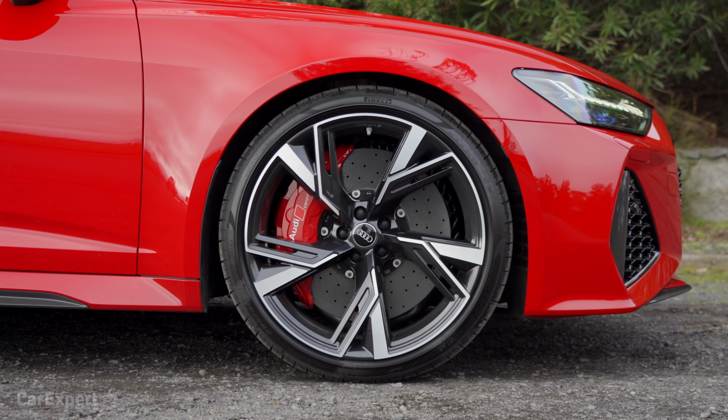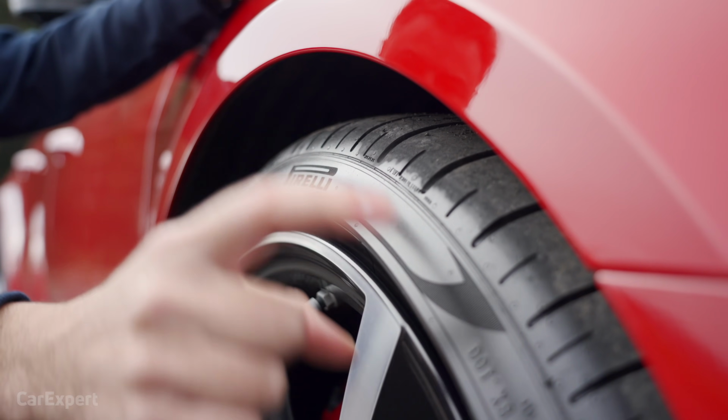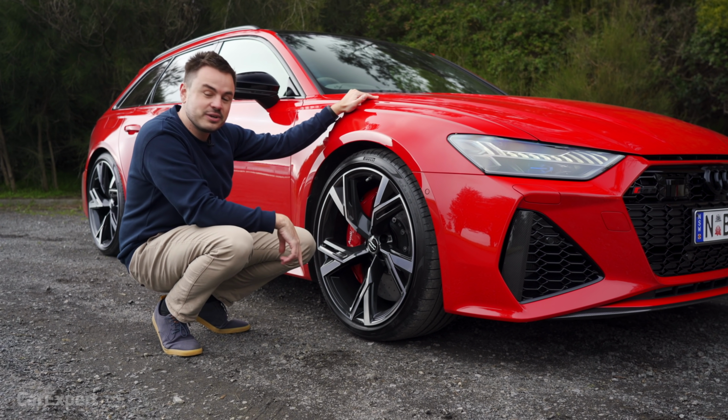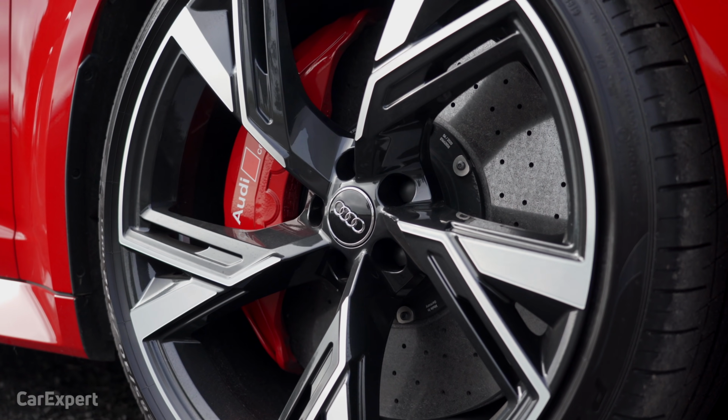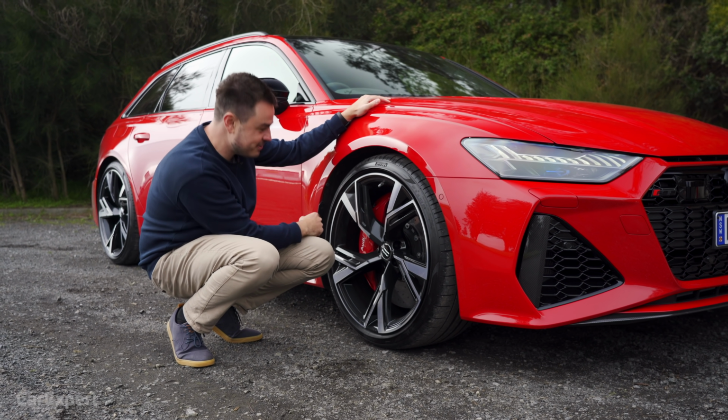Okay, let's have a look at these wheels. 22-inch alloy wheel. It is absolutely mammoth, low profile tire. Now the reason this is 22 inches is because of that. That is huge. That is literally bigger than a dinner plate. It is absolutely massive. 440mm carbon ceramic brakes.